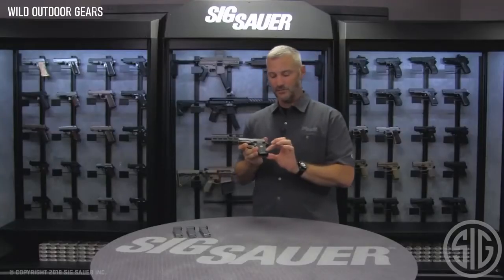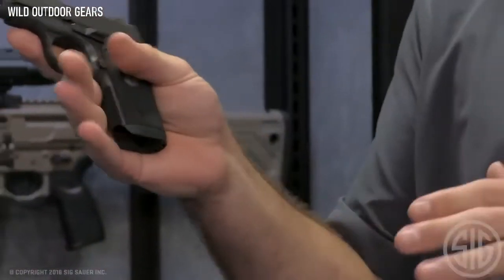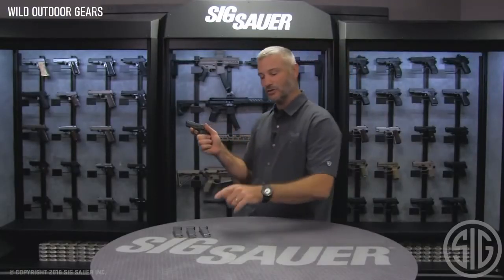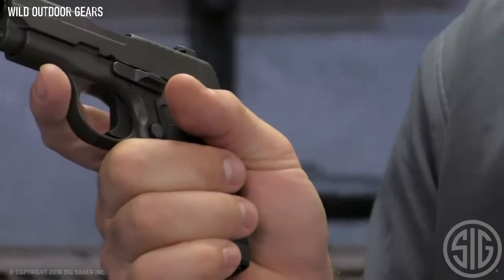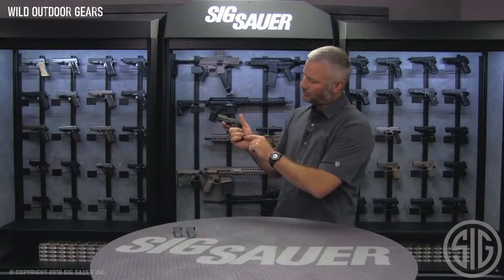Next, what we've added to the 238 Legion is a metal magwell. Now, whether I have small hands or large hands, kind of like I do, where they hang off the bottom, this is going to enhance my gripping of the gun. But what it's also going to do is, with my magazines, it's going to allow me to open that hand up and have nice, fast reloads.